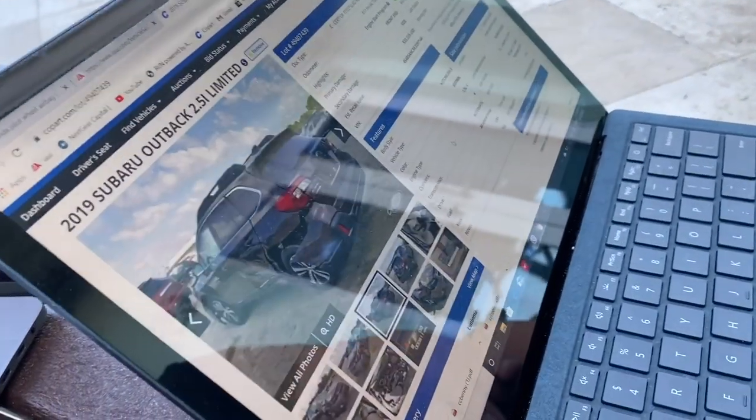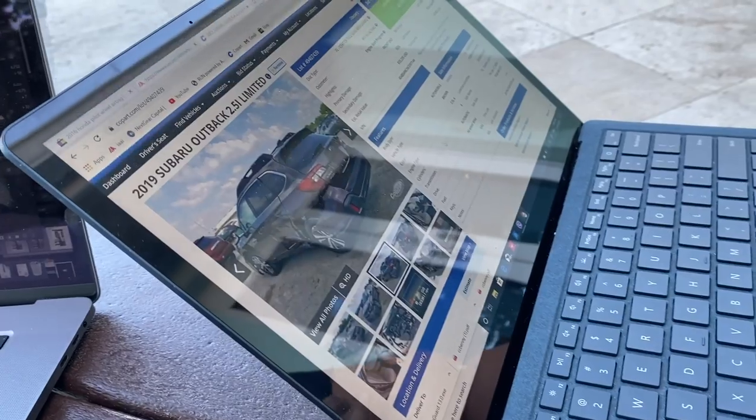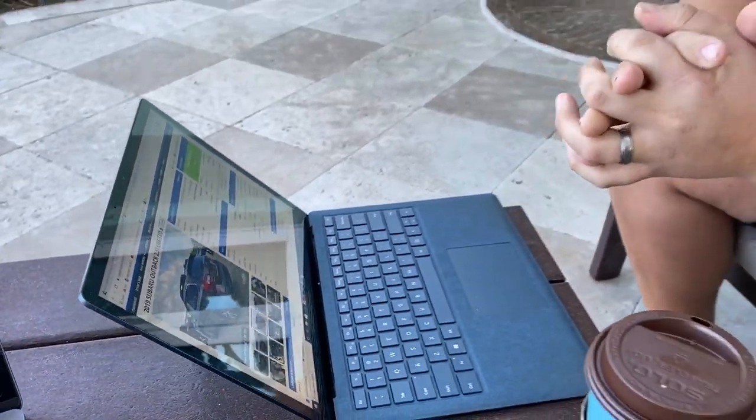Big Pete is here. What's up, guys? Doing what he does best on Copart. So tell me what's going on right now. We're trying to buy this 2019 Subaru Outback Limited. It's on pure sale. That means we buy it. If you win the car, you get to keep it right away. You fix it, you sell it, make the money. Pure sale, what's the other thing called?